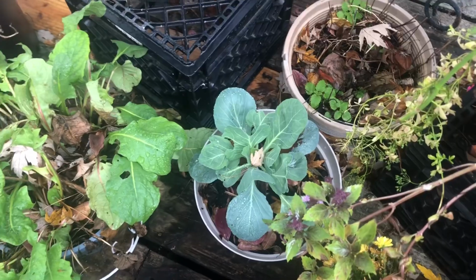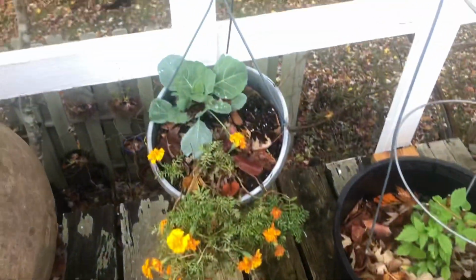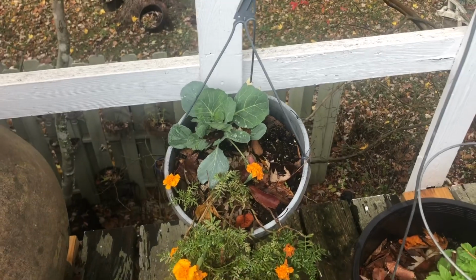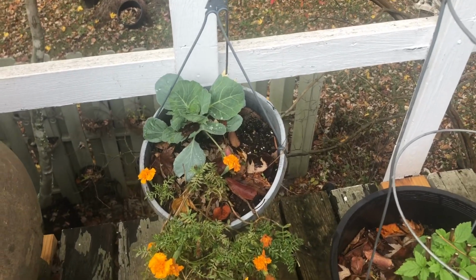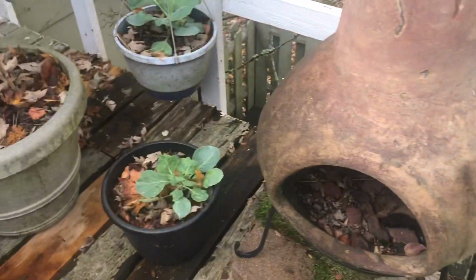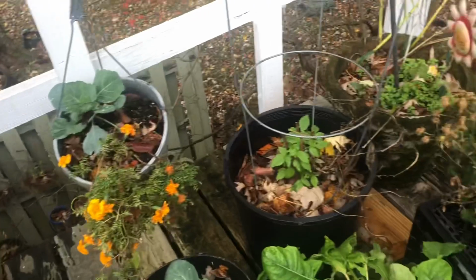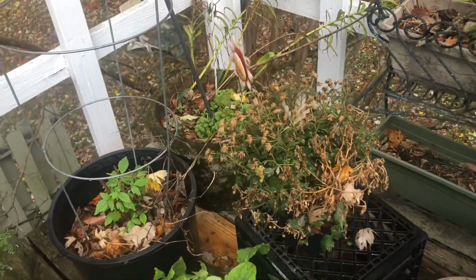Another cabbage plant, cabbage, and I'm also trying cabbage in this hanging basket because the pot size is just about the same. Just want to see what it's going to do, guys. This is just an experiment. Just testing out what all you can grow in a small amount of space.